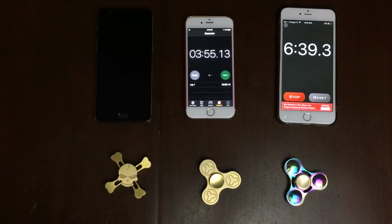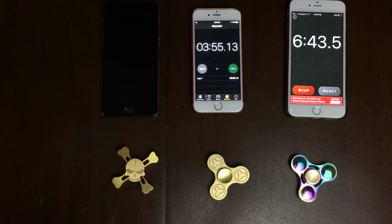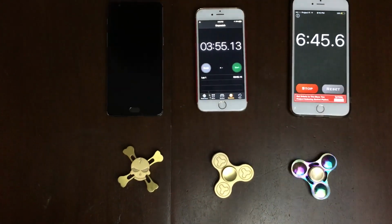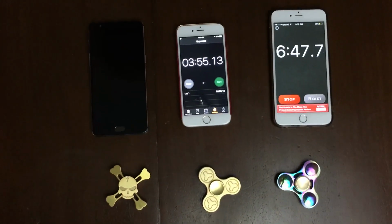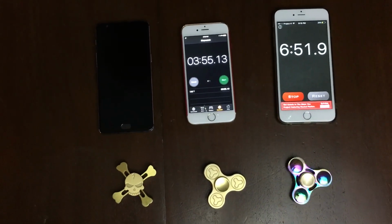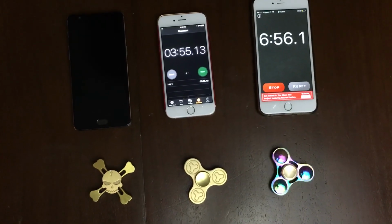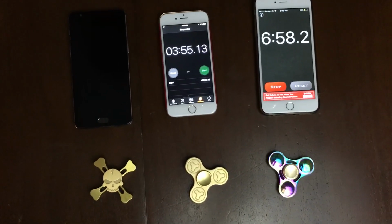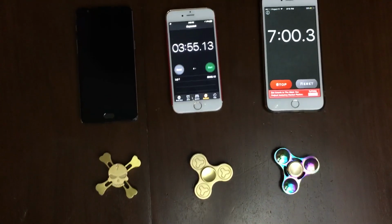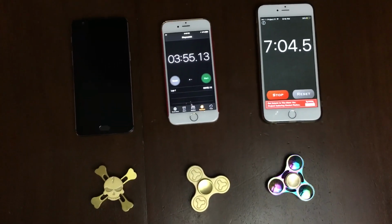It's going. I swear, if it makes it to 7 minutes and it's going just completely slow, I'm going to go mad. It's looking like it might do it. No, yes. I think it's going to do it. Yeah. I think it's going to do it. It's going to be close. That's crazy. It went longer than it was advertised to go.